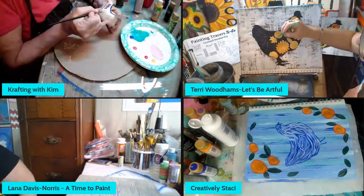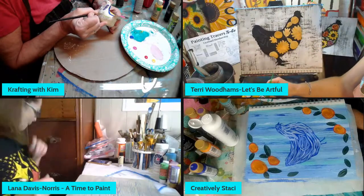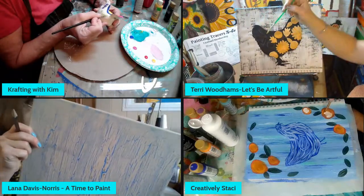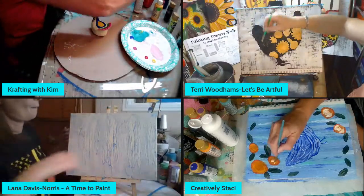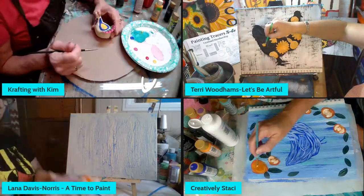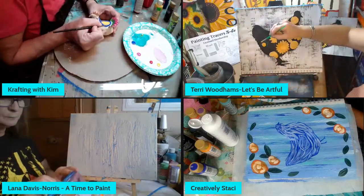I would always use the medium because a long time ago, I had a faux finishing business where I did stuff in people's homes and furniture. And of course, I just used the medium. But I did learn that you can do that. I've just never tried it using the Elmer's glue. But now we know. That's all it takes. Correct. That's cheaper. All right.